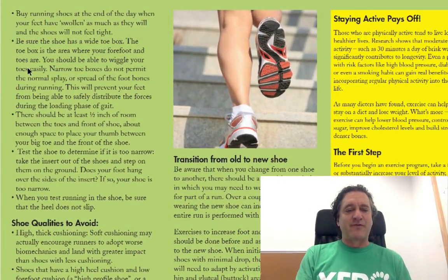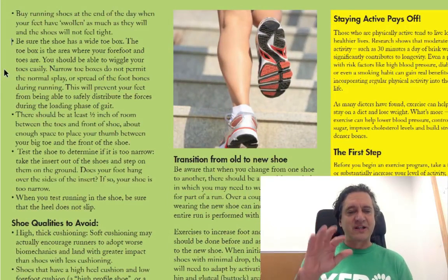The toe box is the area where your forefoot and toes are. You should be able to wiggle your toes easily. Narrow toe boxes don't permit the normal splay or spread of the foot bones during running.